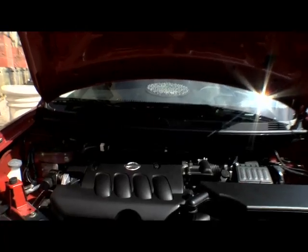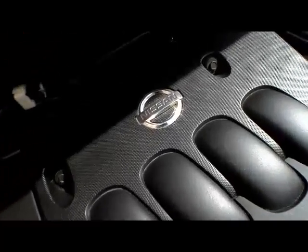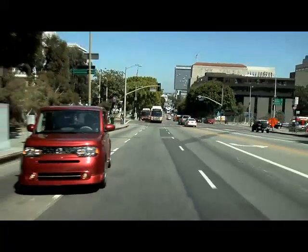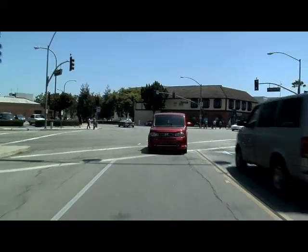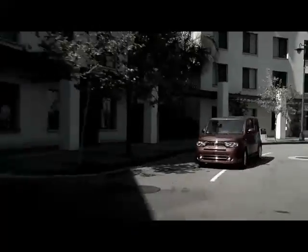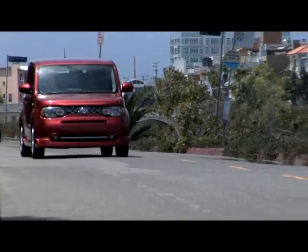The 1.8-liter, 122-horsepower inline-4 is also shared with the Versa, and had no trouble bopping the Cube around town, be it on the city street or freeway. Though, we would opt for the 6-speed manual instead of the continuously variable transmission. After a week in Nissan's new urban runabout, we're happy to report that we wouldn't mind another week. It's fun, eccentric, and to a certain extent, quite practical.